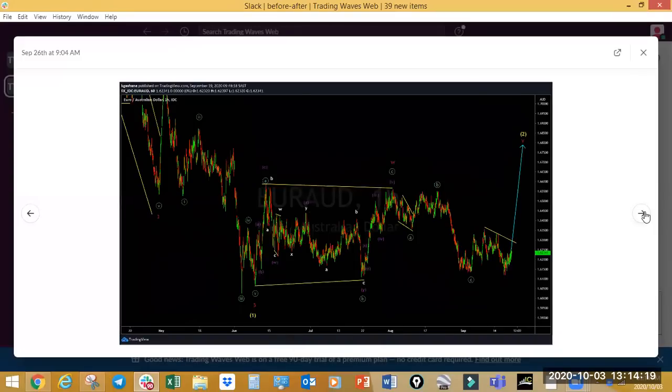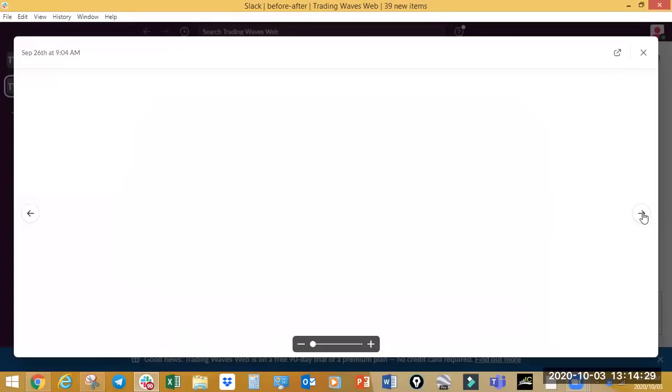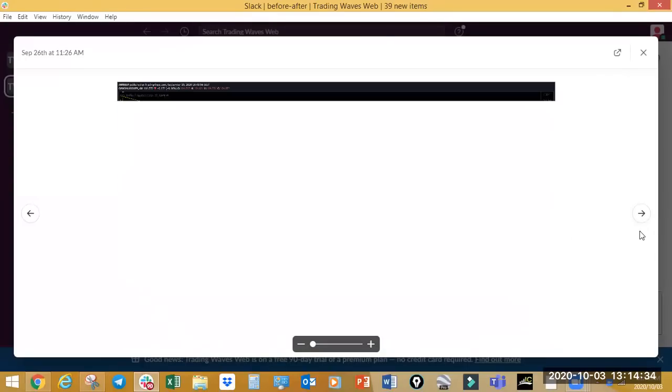Right, EURAUD, this was also last week. I showed you this one last week, how this one broke to the upside, has not reached this level yet. We are around these levels here. So we'll do an update as to what we expect the next move to be. This is how this one has played out, similar to pound Aussie. Right, you can see there.